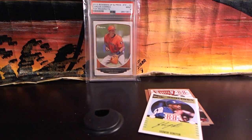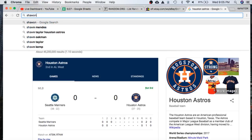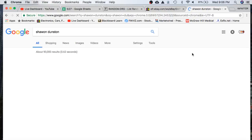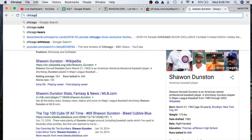Alright, let's see who we got. So, AL West, that's going to go to, let me switch the camera over for you guys. Alright, AL West, Adam Gates, you got the graded Correa and Shawon Dunston for the Cubs, Chicago Cubs.